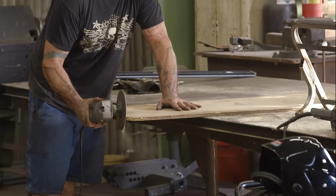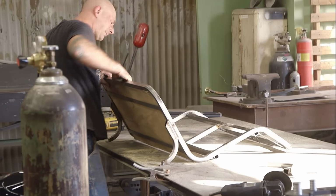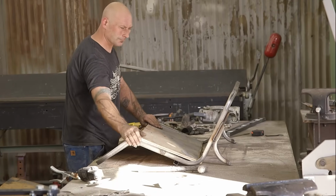The whole idea with these wood inserts is it'll be easy to upholster. You'll see the metal frame, it'll be painted, and then these wooden pieces will just pop into place with foam and fabric on them.